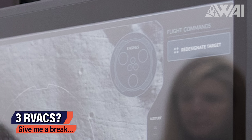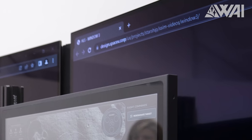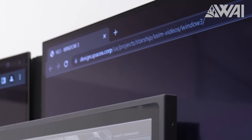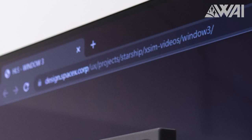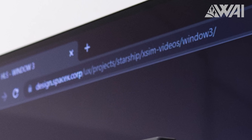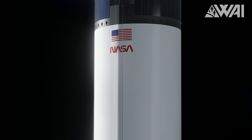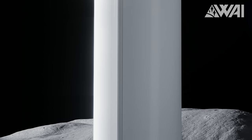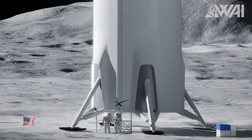It's difficult to tell how much of this is based on the real design. Just 3 Raptor vacuum engines can be a clue that it's an outdated mock-up. The clearly visible on-screen link caught my attention, but it appears to be a page hosted on SpaceX's intranet. Sadly, it isn't publicly accessible. As time goes on, we should start to see both more software and hardware related to Starship HLS. The supposed launch of Artemis 3 is still planned for 2025.